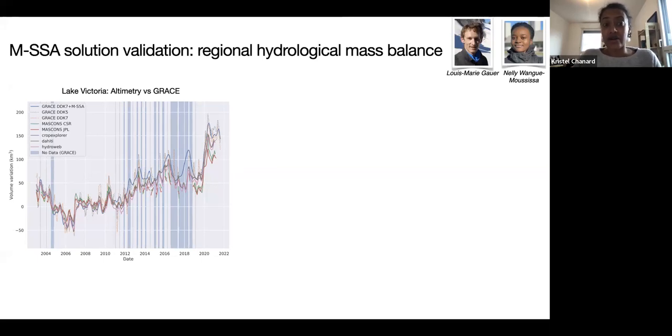And in the case of Lake Victoria, we can compare altimetry elevation variation for Lake Victoria with the different GRACE solutions. And you can see that all GRACE solutions tend to fairly well explain what the altimetry is seeing, and we can see some differences that may be attributed to several things. First of all, errors in the GRACE data, of course, and then surrounding lakes that we may have missed and will add to what we do later. And then, of course, groundwater.